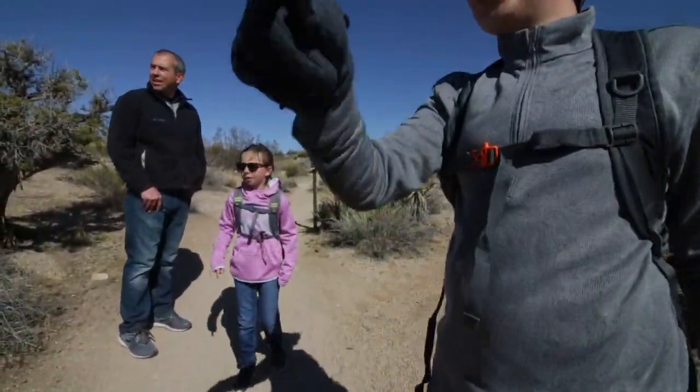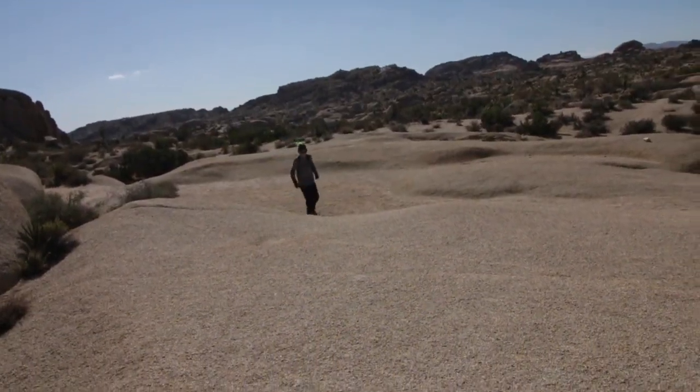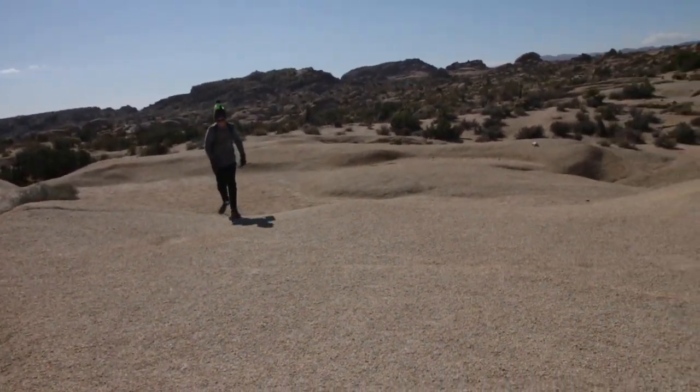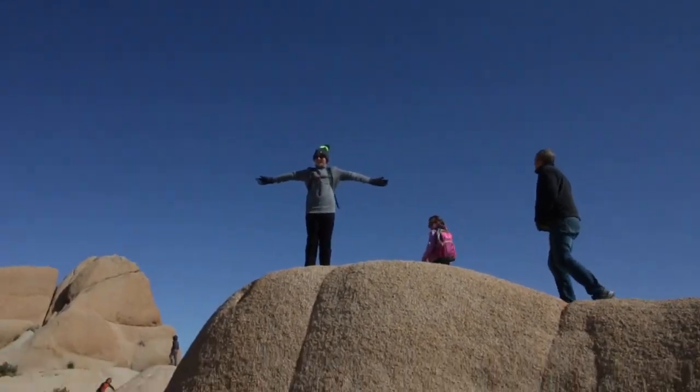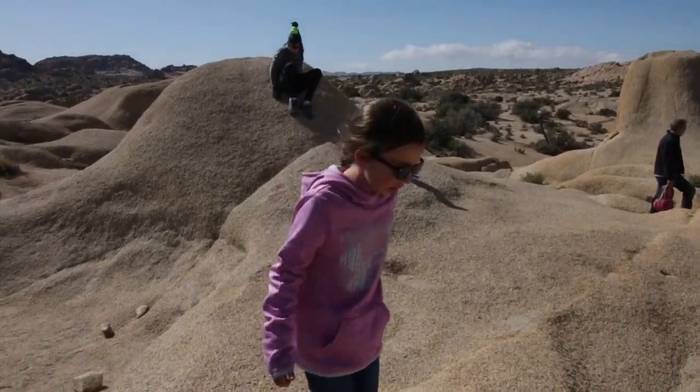So that one right there. This rock came from 10,000 feet under the earth. It's igneous rock. It looks like the earth just spit it out and scattered it around.